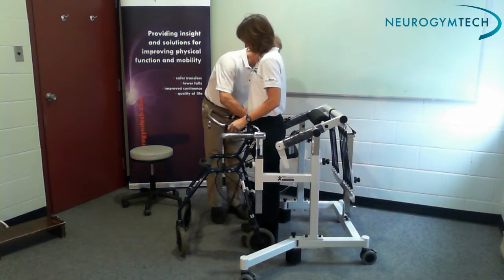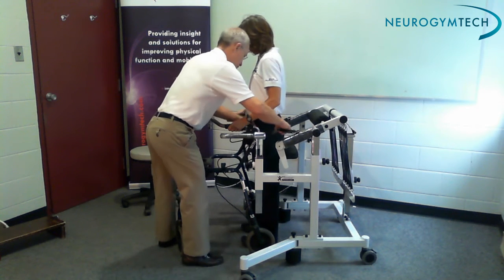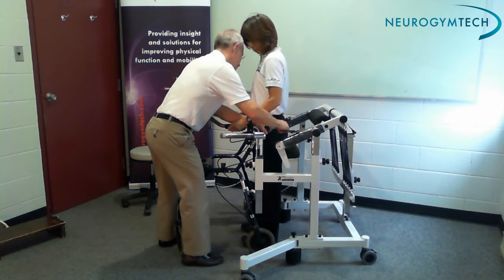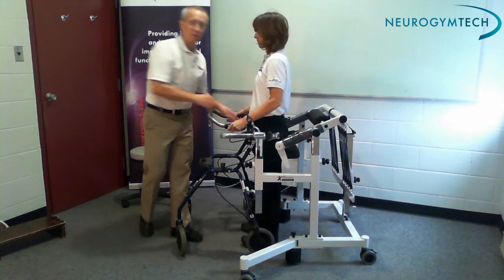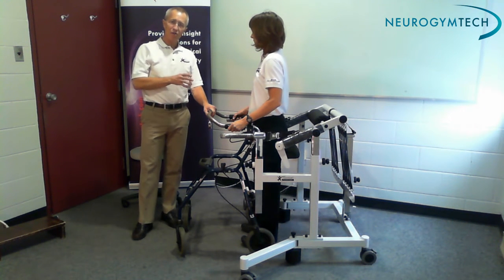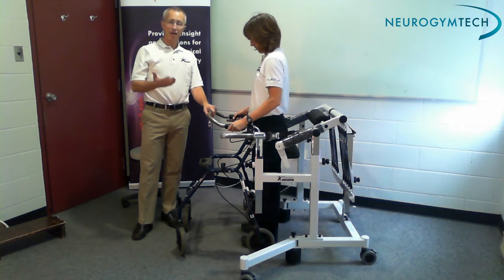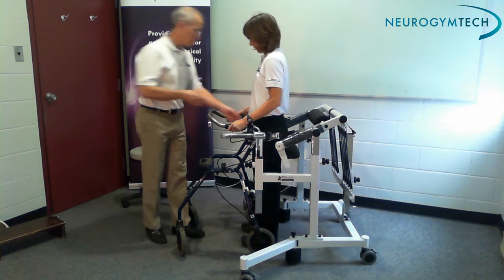You'll notice she's still not in the machine. She's still supporting herself with her walker. Now, in terms of patient selection for this, the patient has to be able to support his or her weight for 30 seconds to a minute. If she can't support her weight, she's not a candidate for this machine. She's a better candidate for our sit-to-stand trainer, and you can look on our website to see what that does. But this is really for patients who can support their weight.